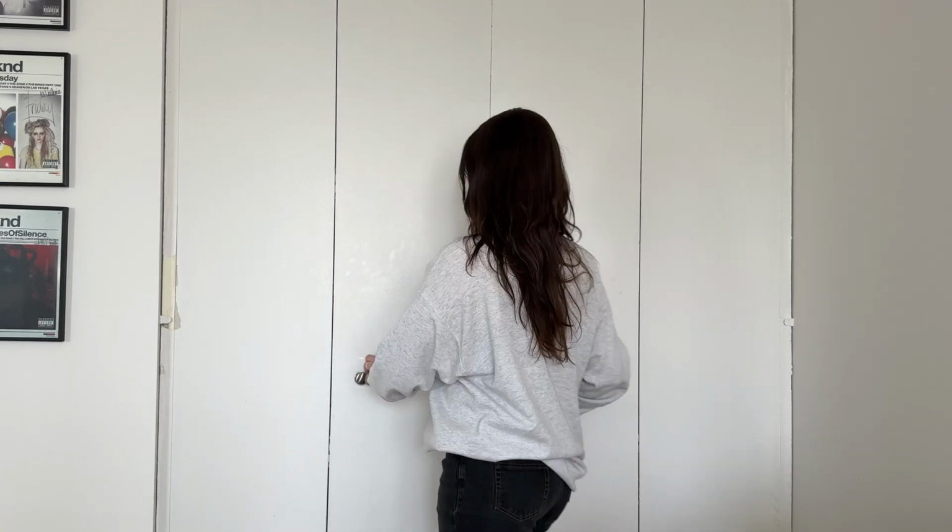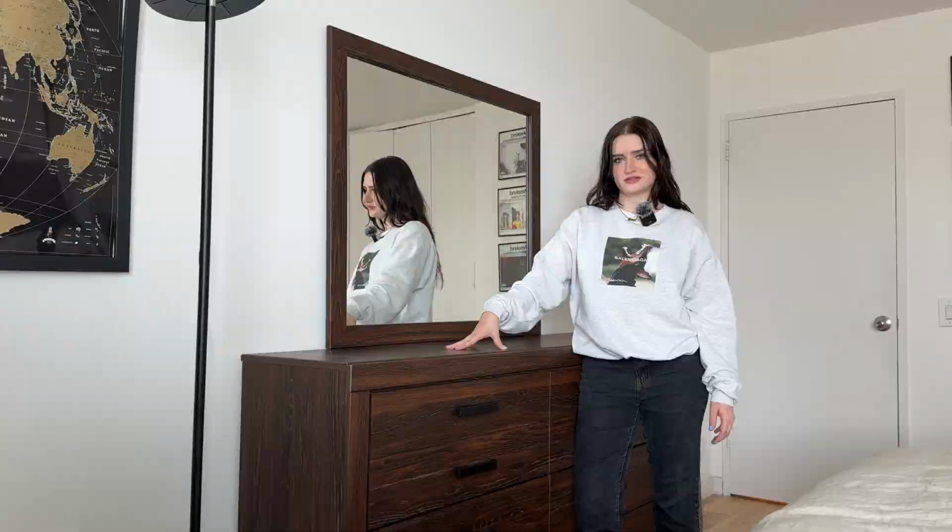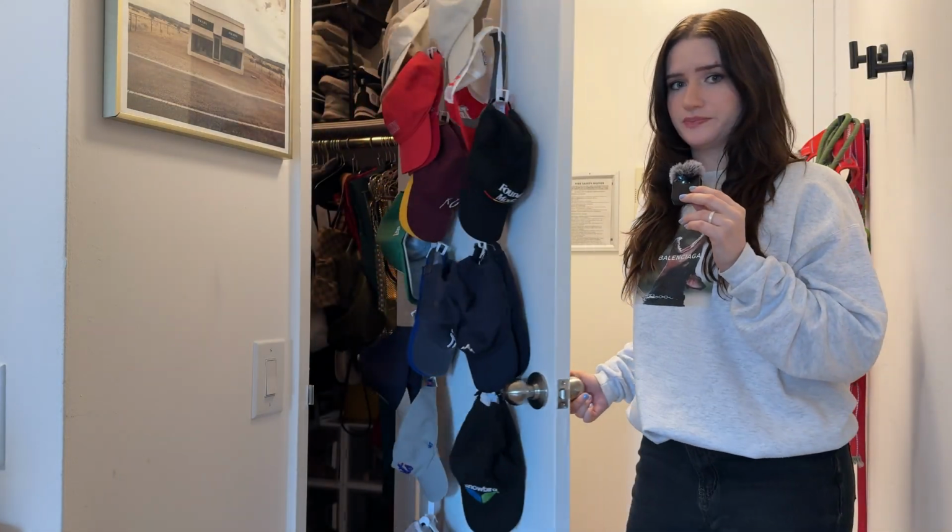So behind me here, this is my main bedroom closet that I share with my husband. This is his side and this is my side. But then in addition to this closet, I also have this dresser, these drawers, this closet, and this closet. So we'll go through all of those spaces one at a time and kind of clean out that way. So we can start here with the main bedroom closet.